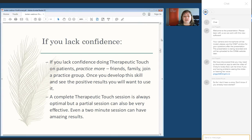When I first started doing therapeutic touch, that's a long time ago, I really didn't tell a lot of people I was doing it when I was working in the hospital, and I was very careful of who I told. And then once I really saw such great positive results, I just felt that I had to share it more and talk about it. So it's really developed from there for me.